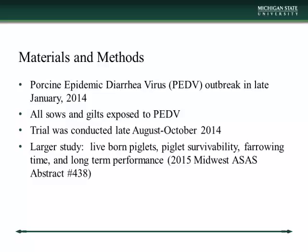Once we were clinically diagnosed with the virus, we immediately began a feedback program to infect all sows and gilts in our herd. This trial was conducted in late August through October of 2014, so approximately 8 months following the initial disease outbreak. But I would like to point out that at the time the trial was started, there were no clinical signs of PED, and we have no reason to believe that the virus was causing any health challenge or any issues with the sows or offspring at that time.